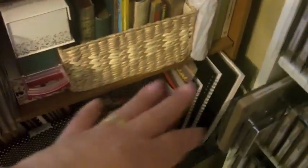So I have some punches there. Paper pads. I have a couple albums here. Another album down there, some grunge board, paint, old books, some other old books that I had, some cookbooks and stuff too. 12 by 12s in my crapper hopper.